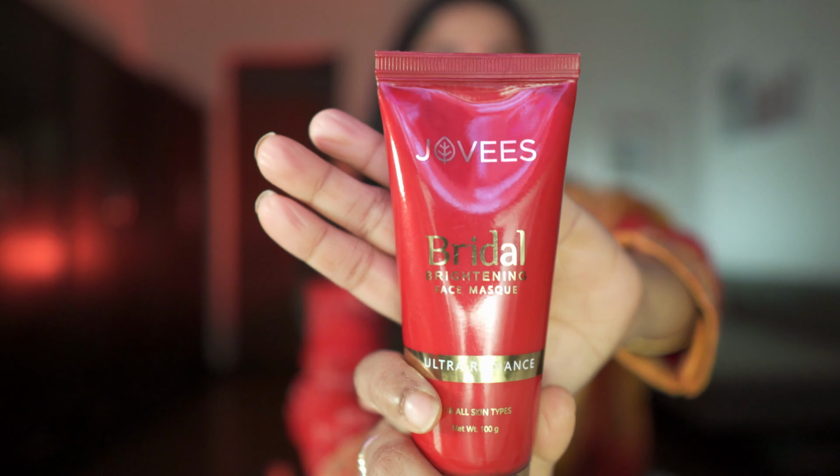So the first face mask that I have to share with you guys and talk about today is this one from Jovi's. It is the Bridal Brightening Face Mask. And I talked about this in one of my previous videos where I talk about some of the very inexpensive and desi products that I've been loving. If you guys haven't watched that video, I'm going to link it somewhere here on the screen.